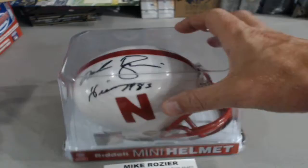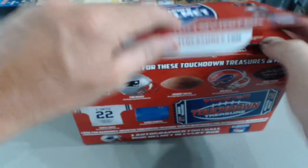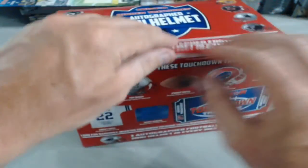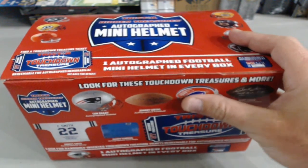Nice Heisman Trophy winner hit. Yeah, we go by franchise, guys, as well. So let's say the Houston Oilers are not going to be the Houston Texans, because the Houston Oilers moved to Tennessee, and they were actually the Tennessee Oilers for a year before they switched to the Titans. Nice hit. And an OBJ booklet to boot. Not a bad break at all. $100 hit.